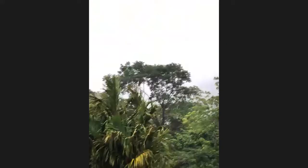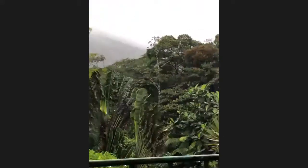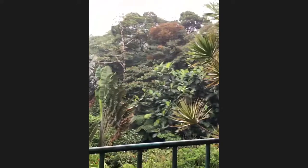Well, this happens when you are birding in the rainforest. This is a kind of thing that we have to consider when we go out. Unexpected rain, but what to expect in the rainforest, right? So right now it's a little bit quiet, but I hope the birds will start coming in a moment. You have to be patient, very patient while we're birding in the rainforest.